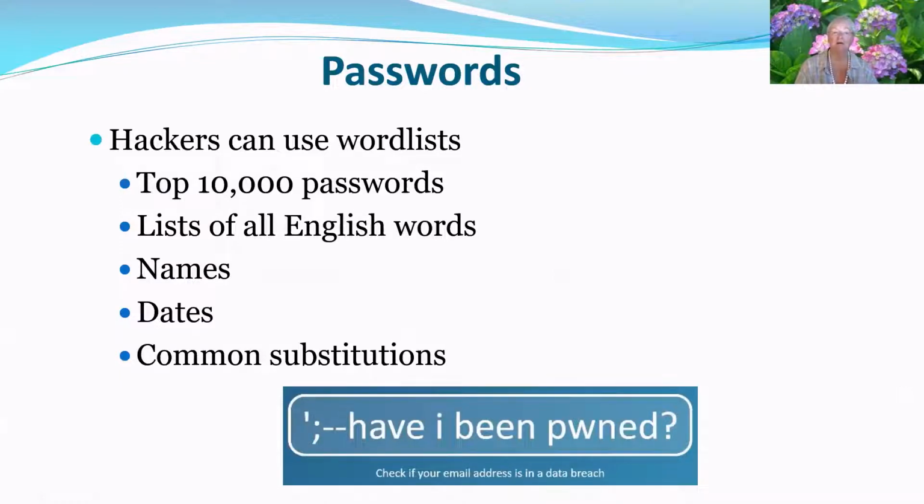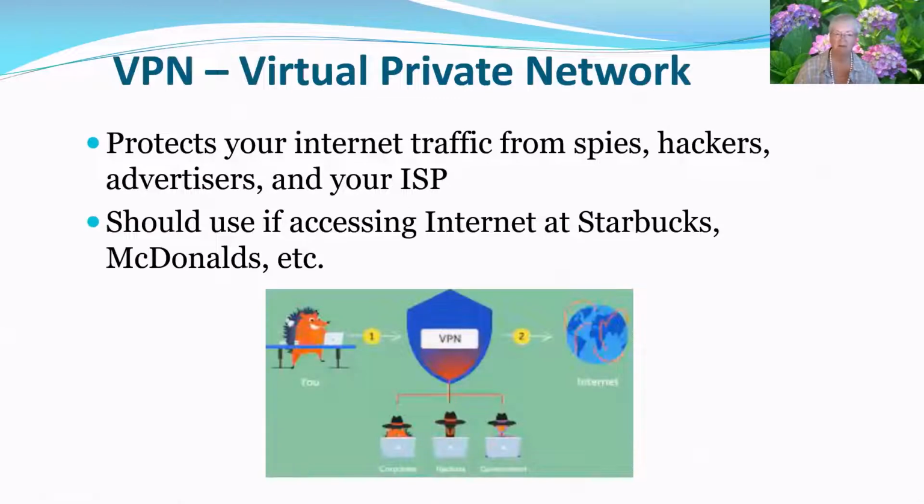I'd love to have everybody check all of their email accounts at Have I Been Pwned, and see if your account has been compromised at the XYZ place that you don't use anymore or whatever. It's just an interesting thing to think to yourself, I should really change that password, and is the one that I used too easy?